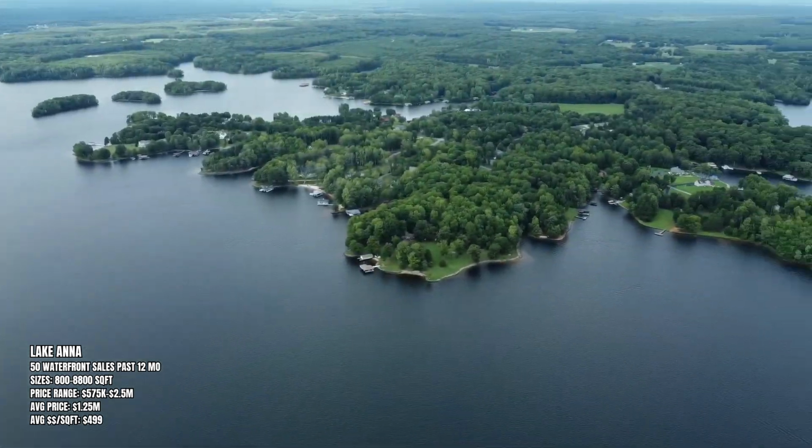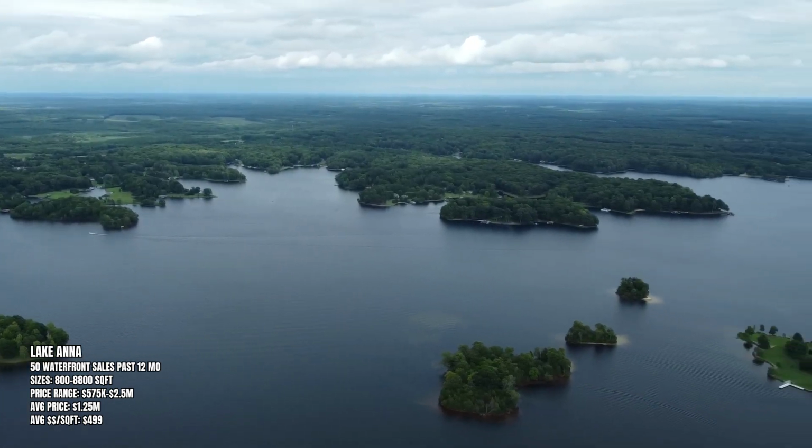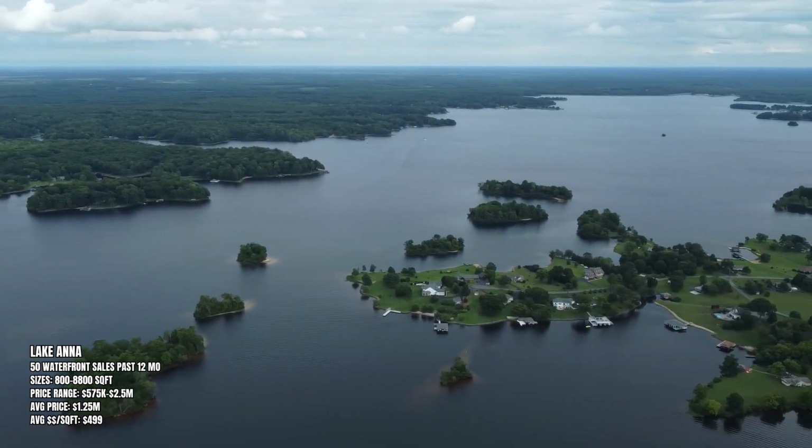Lake Anna is 13,000 acres in size and is spread across 3 different counties: Louisa County, Orange County, and Spotsylvania County. In the future, I will do a deeper dive in a video dedicated solely to Lake Anna because there's so much to go over and show you. But here are the big things you should know today.